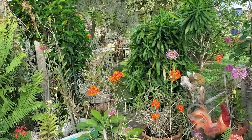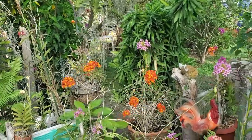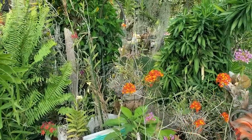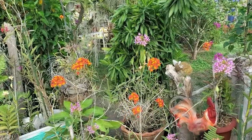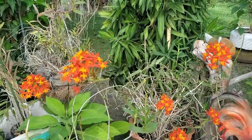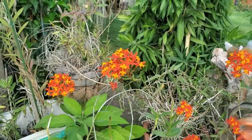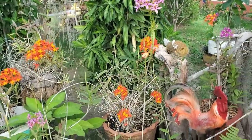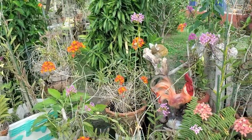Well, as I said before, I had a lot of colors. I had them growing all over my garden, lost some of them because I kept moving them around. And I think the medium that I was using was a bit heavy and I overwatered and they rotted and died.